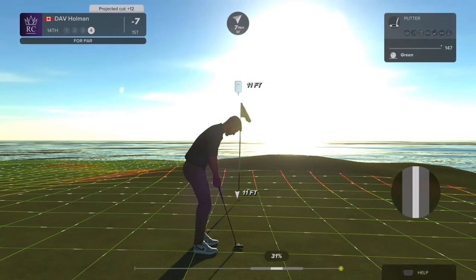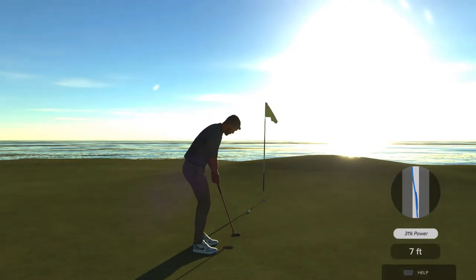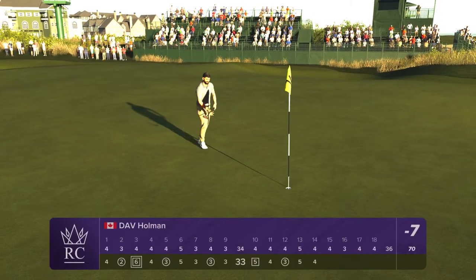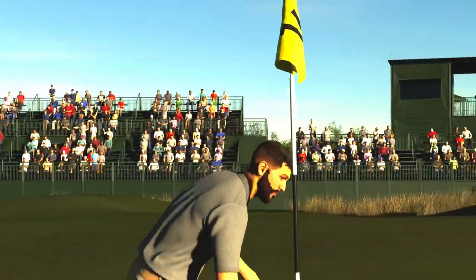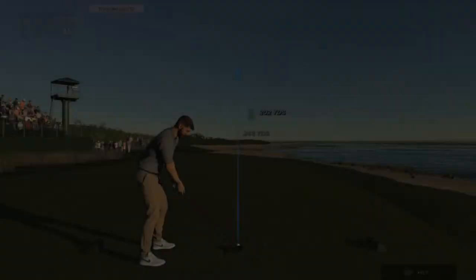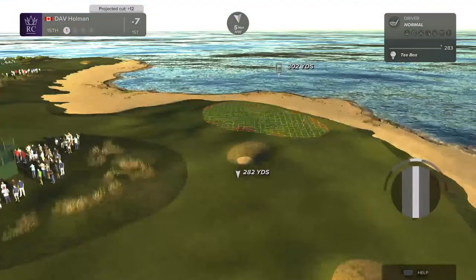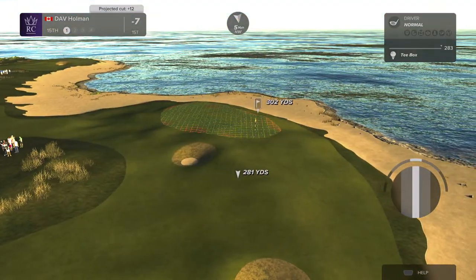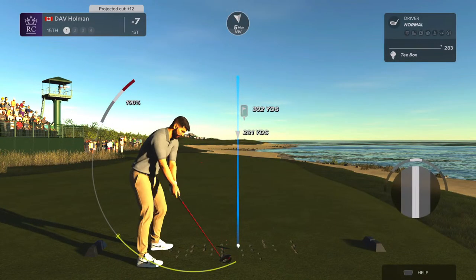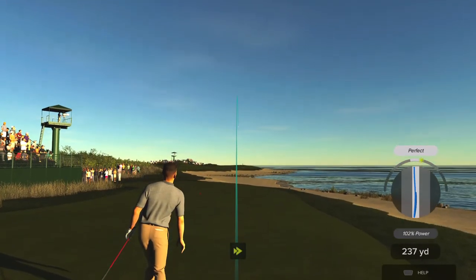And he needs this to save par. Surely it's going to. Yep, we'll take that. So no change on the leaderboard for this player after that hole. Let's see what happens here on the 15th. Really hoping they play this one aggressively. Going and going and going.